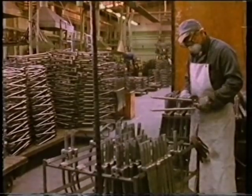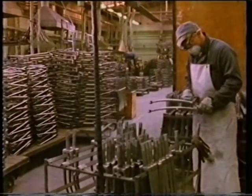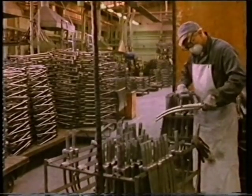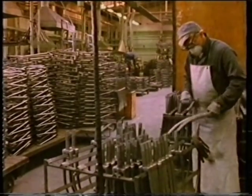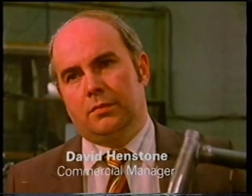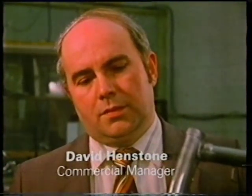After minor machining, excess brass is removed from the edges of the lugs before the frame goes to the paint shop. So the manufacture is labour intensive, but the market pressure is to produce at the lowest price. David Henstone, works manager, detailed the component costs.